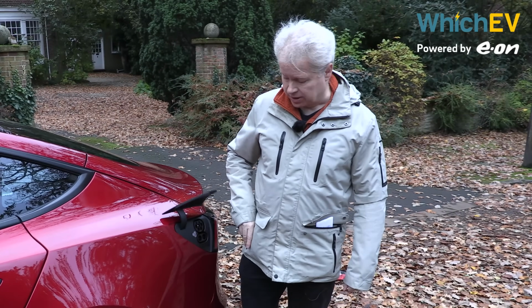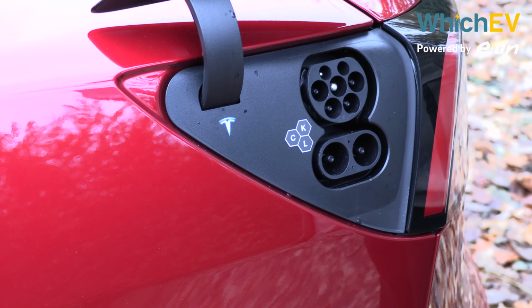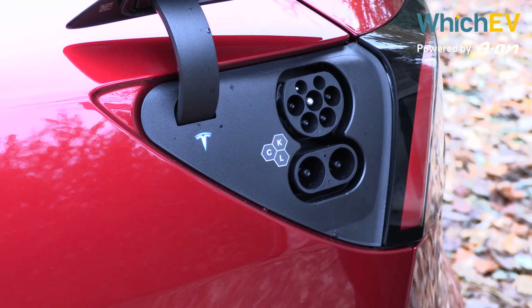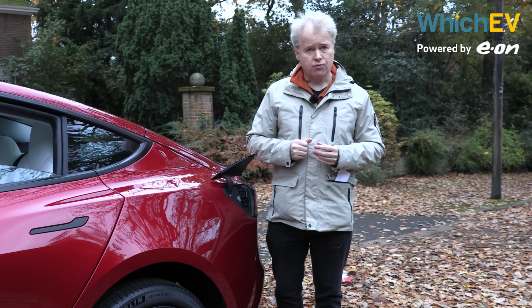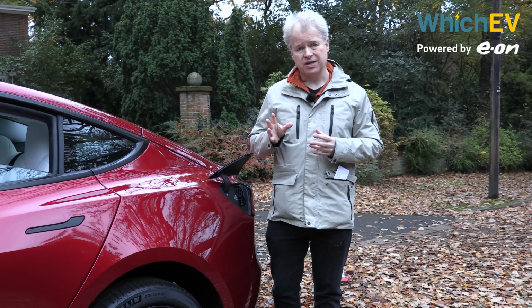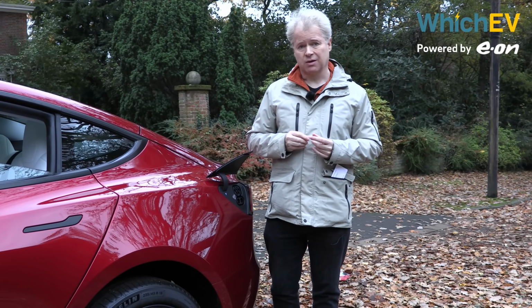As with all Model 3s, this is a CCS charging port, and that pretty class-leading range can also take advantage of Tesla's supercharger network to back it up, which now includes V4 units. However, no Tesla can actually hit 350 kilowatts yet. The long-range version gets up to 250 kilowatts, and the rear-wheel drive standard range version is only 170 kilowatts.